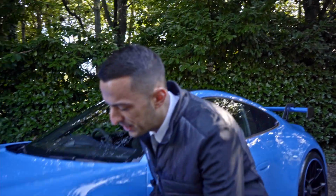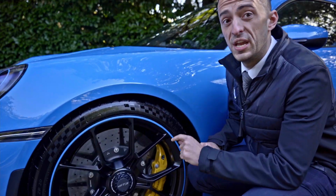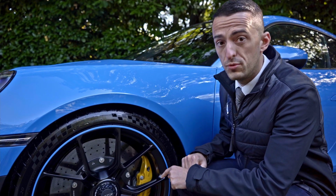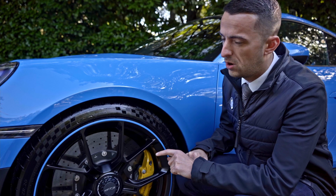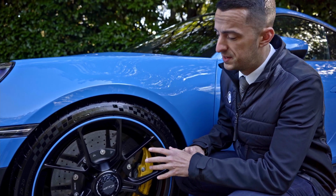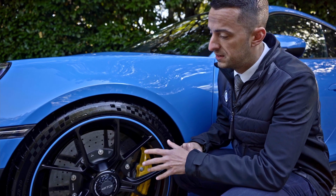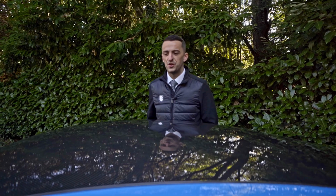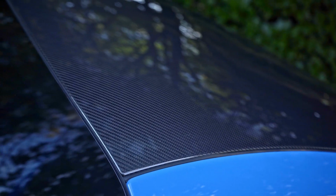So, leading on to the brakes of this car. This is finished in Porsche ceramic composite brakes. You can tell the difference because it always gives you a yellow caliper. For this type of car, really well needed, because obviously these are going to be used on track most of the time, and these can withstand the heat and give you that continuous sharp braking that you'll need out of this car. As you can see, this vehicle is finished with a carbon fibre roof.